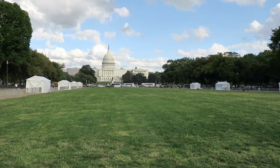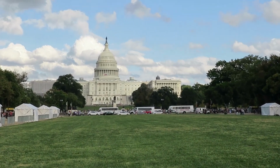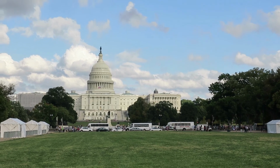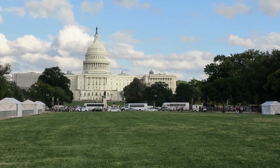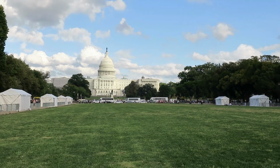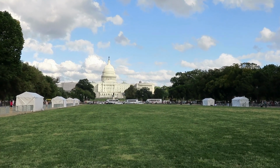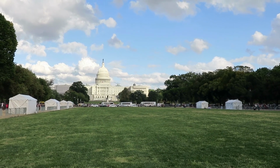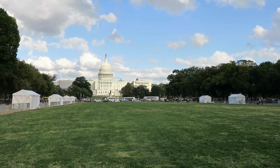Alright, so we're on the National Mall. And this is the Capitol building into the mall. You can see it's quite spectacular. Just too many people. Like my wife said, it would have been a great picture without the tents. Not sure what's going on there, but we're fixing to walk down through them and find out.